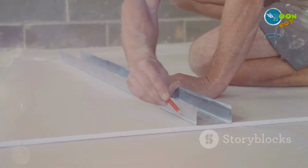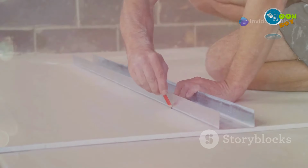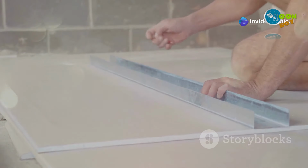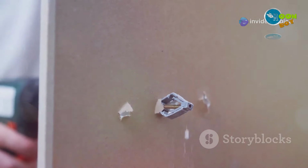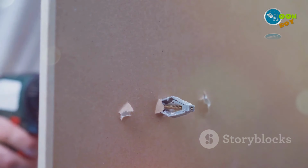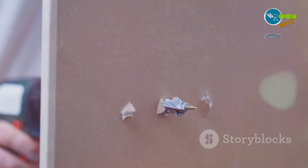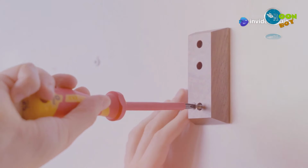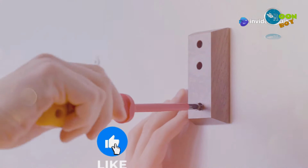Once the frame is in place, the gypsum boards are cut to size and attached to the studs using drywall screws. Make sure the boards fit snugly to avoid gaps. The screws should be driven slightly below the surface of the board without breaking the paper facing. This ensures a smooth surface for finishing. Proper screw placement is essential to prevent cracking and ensure a secure hold.